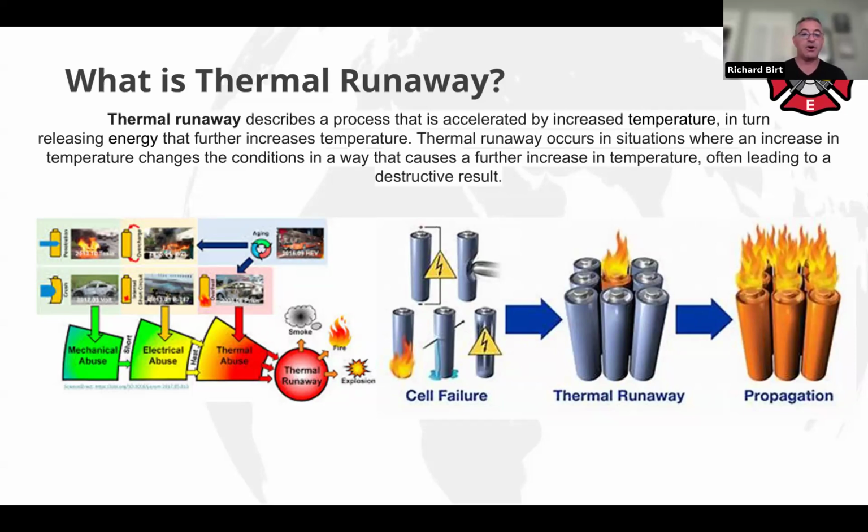Electrical abuse: charge and discharge cycles. Are they mellow or are they hard charge and discharge? Think about how many kilowatt hours go into one of those superchargers on a car. There's a lot of abuse on those cells. Then there's thermal abuse, obviously, if there's a fire.